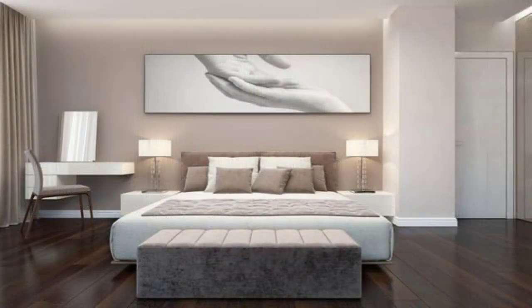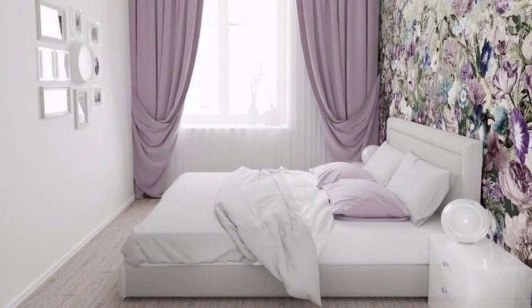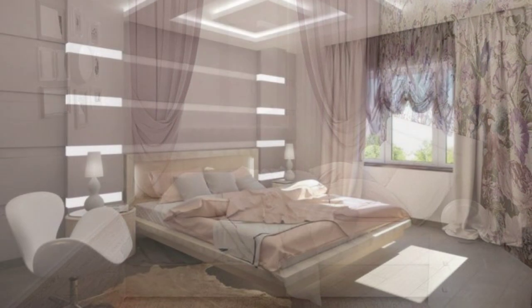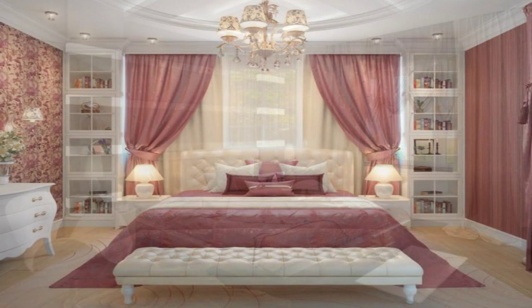No matter how bold you want to go, how large your room is, or what your design preference is, these bedroom decorating ideas, shopping tips, and designers' examples are sure to inspire deeper dreamers and sleepers. Not to mention, they are sure to impress guests.